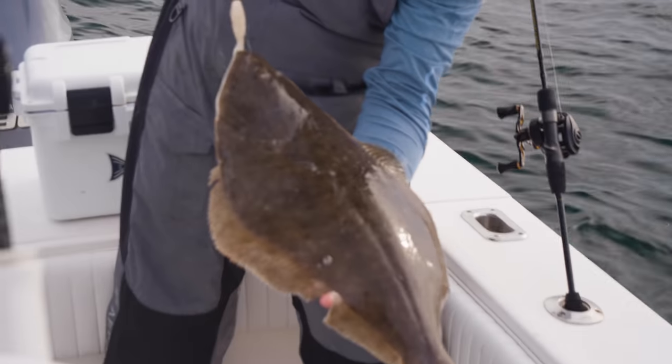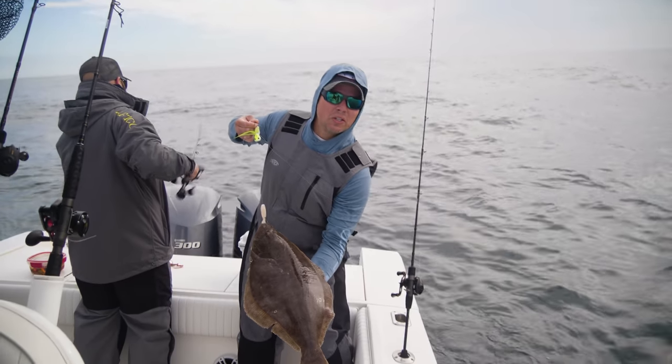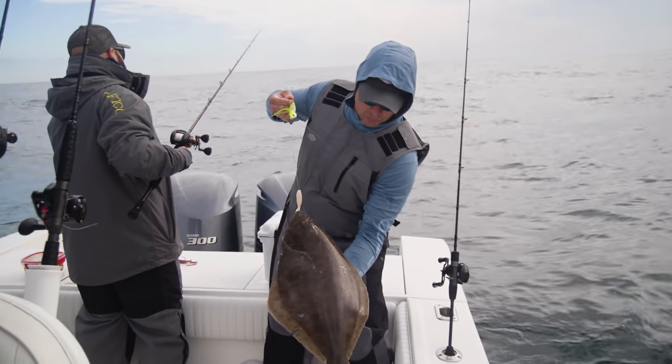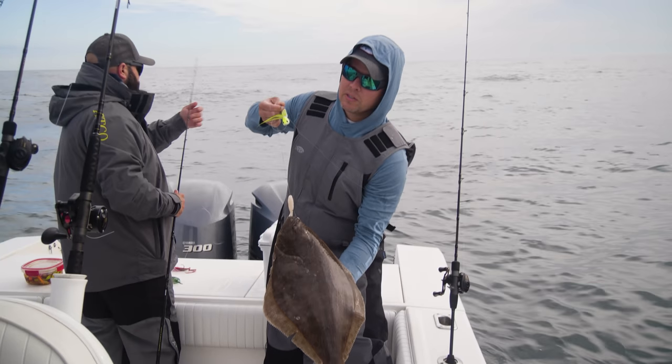That's a beautiful fluke. It's a little bit smaller than Cheech's. It's not quite as big. But man, on this light gear, they are so much fun. And what I like about having kind of a softer rod too, is you're less likely to pull the hook out of the fish. So you do want a rod that's a little bit softer.